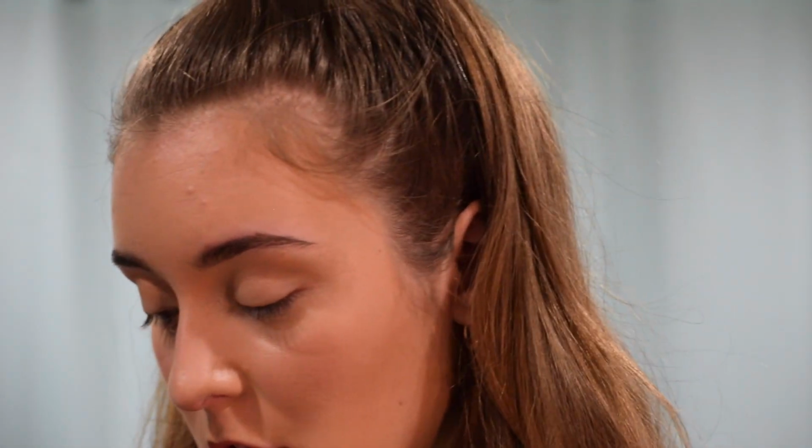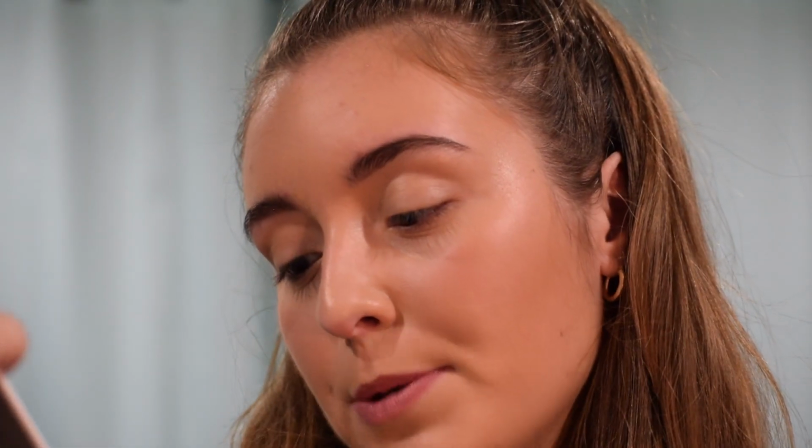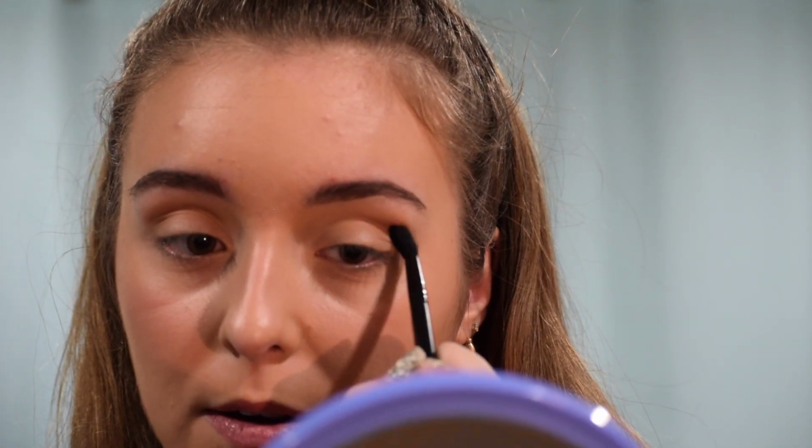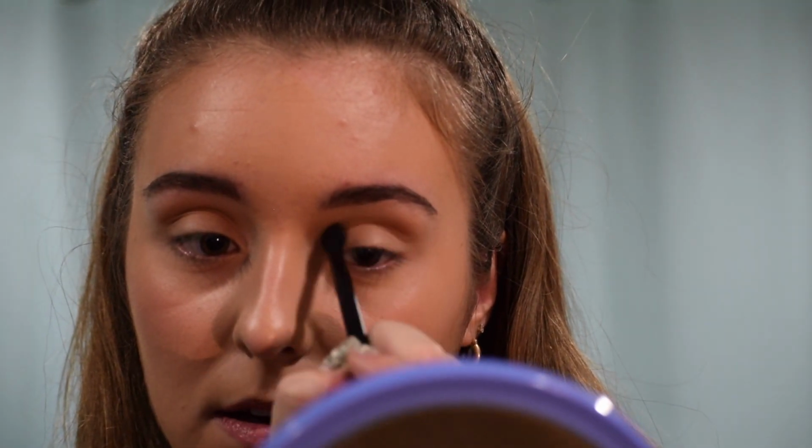In Jaclyn's palette, I am going to go in with the shade Hooter, this bad boy right here. I'm gonna put that in my left eye. I feel like hers has more fallout, but I am never mad at fallout.